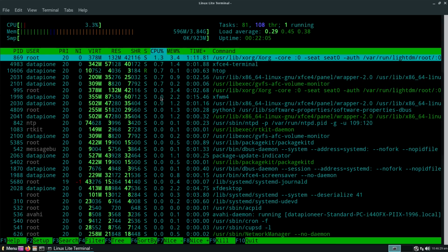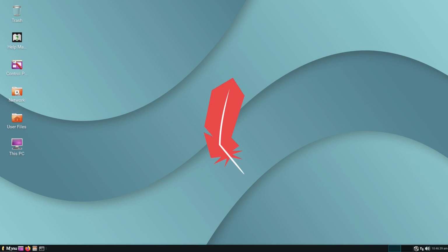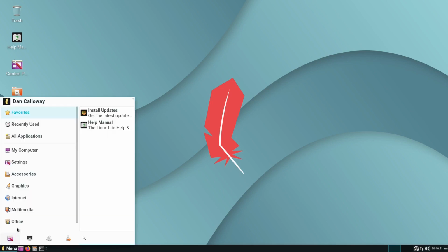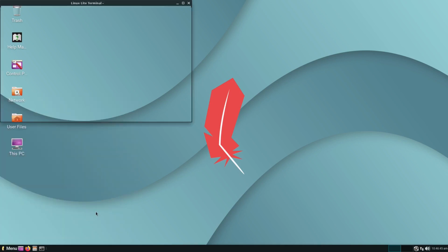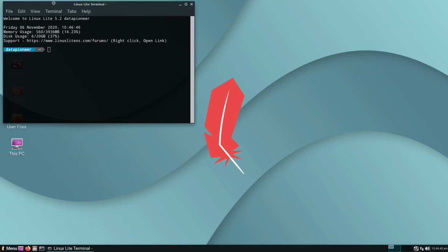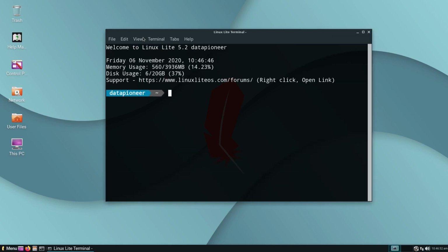So we see here the processes that are currently running. Everything looks good, so I'm really happy with this. Let me go ahead and close the window. All right, let's get back into the terminal again and open this back up.